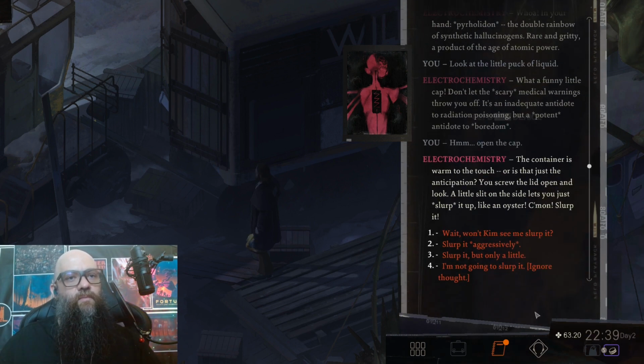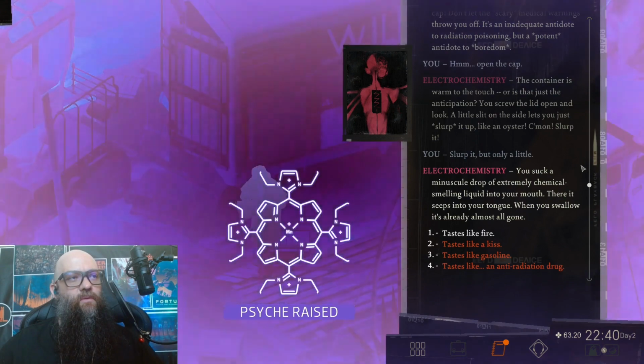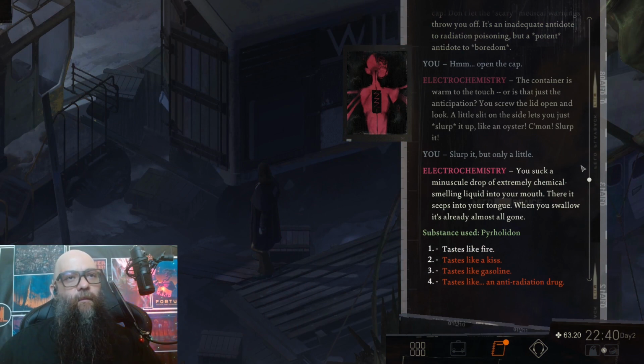Open the cap. The container is warm to the touch. Or is that just the anticipation? You screw the lid open and look. A little slit on the side lets you just slurp it up. Like an oyster. Come on. Slurp it, but only a little. You suck a minuscule drop of extremely chemical-smelling liquid into your mouth. There, it seeps into your tongue. When you swallow, it's already almost all gone.